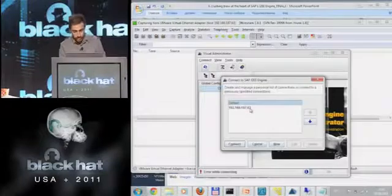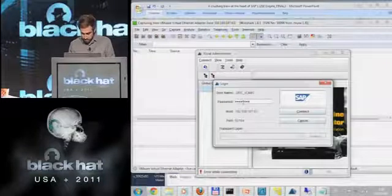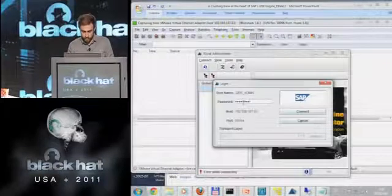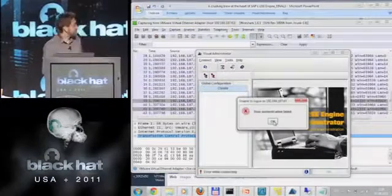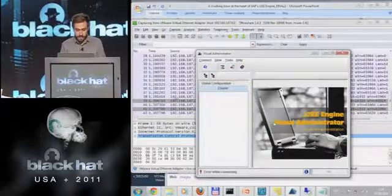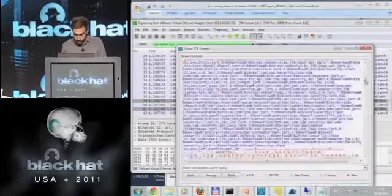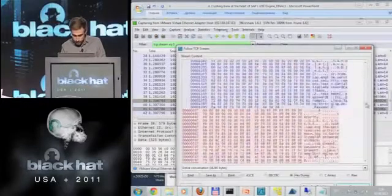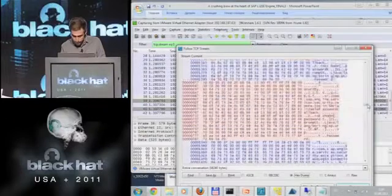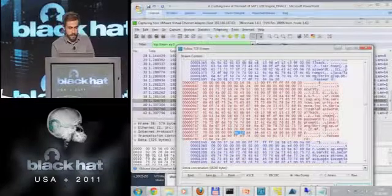So first of all, we'll try to connect to the server using the password BlackHat. Yes, this is the wrong password, but it doesn't matter. We just want to intercept this. Here is the start of the password.